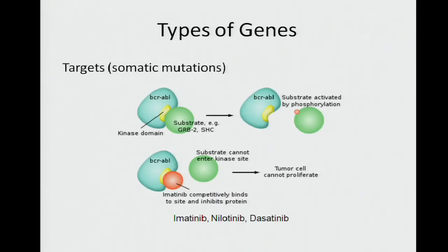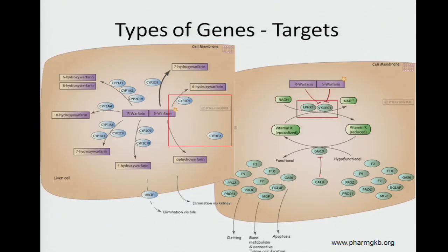I'm going to talk about targets today as well. Drugs are designed to bind to something in the body, so these are drug targets. Most people, when they think of drug targets, think of your imatinibs of the world, where it's targeted to a somatic mutation like BCR-ABL. I'm not really going to talk about that today because I'm more concerned with the germline variation, the DNA that mom and dad gave us, not mutations in tumors. There are other types of targets that are subject to germline variation, and I'm going to talk about that instead.